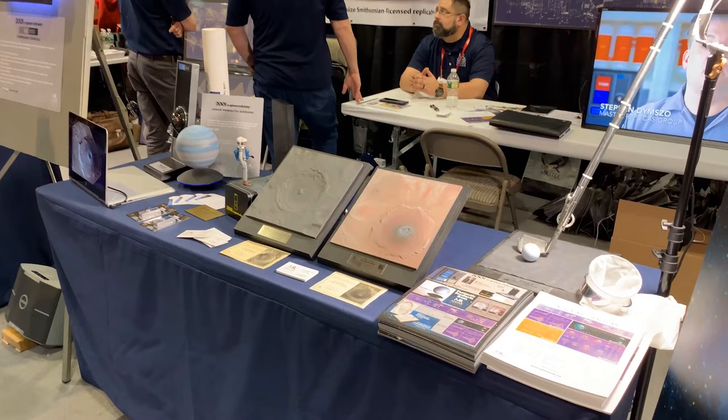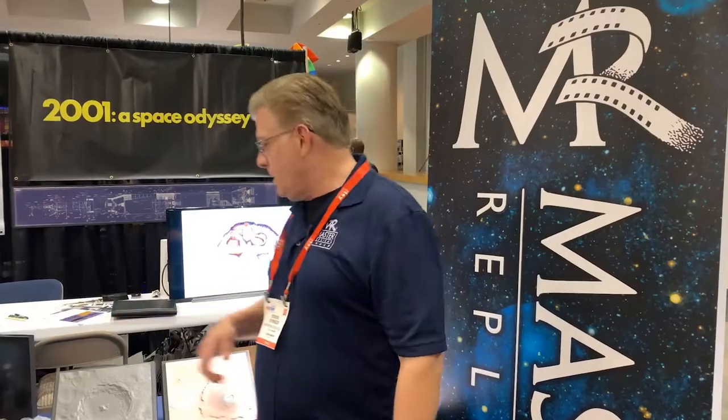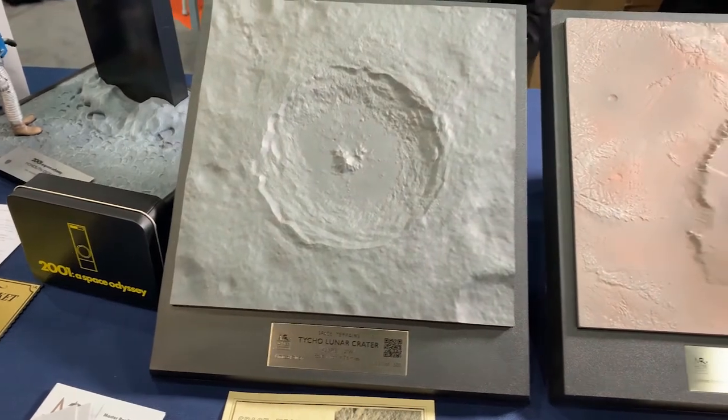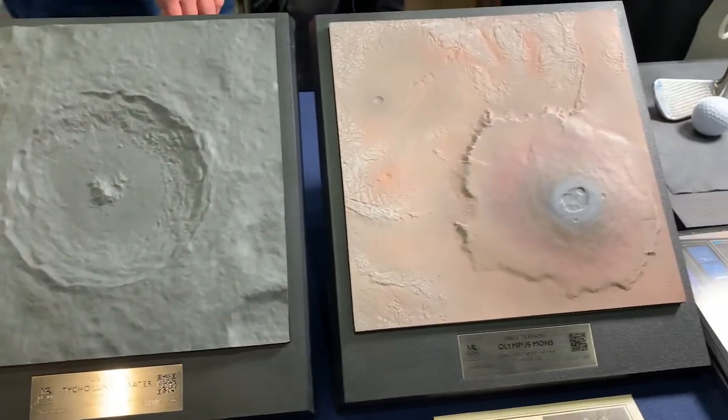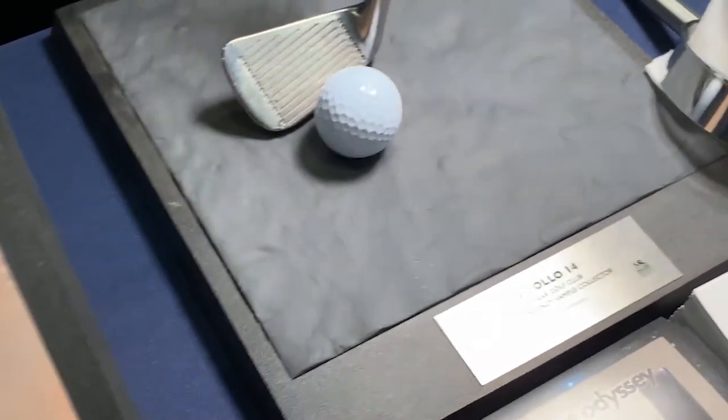We have a bunch of products. We have a number of licenses. And we'd like to talk about that to you right now. So we have these space terrains, which are replicas of astrophysical details. We have the moon and Mars. We're coming out with a replica of the Apollo 14 Lunar Golf Club, so that's in process now.